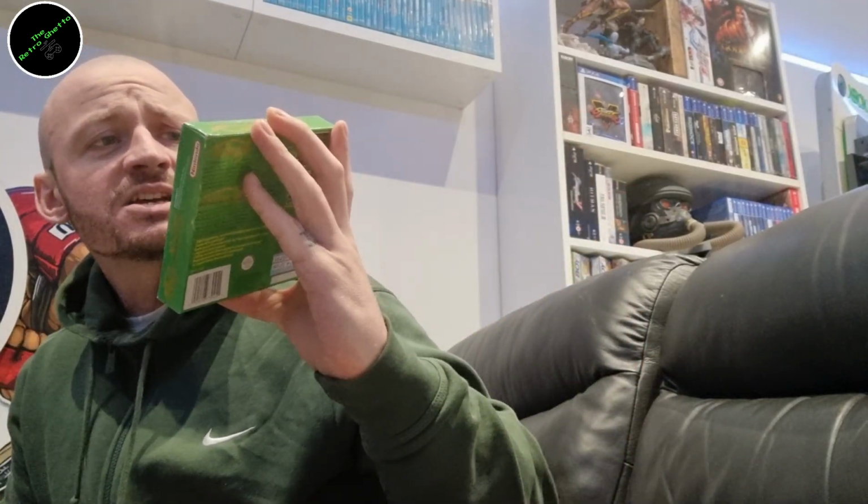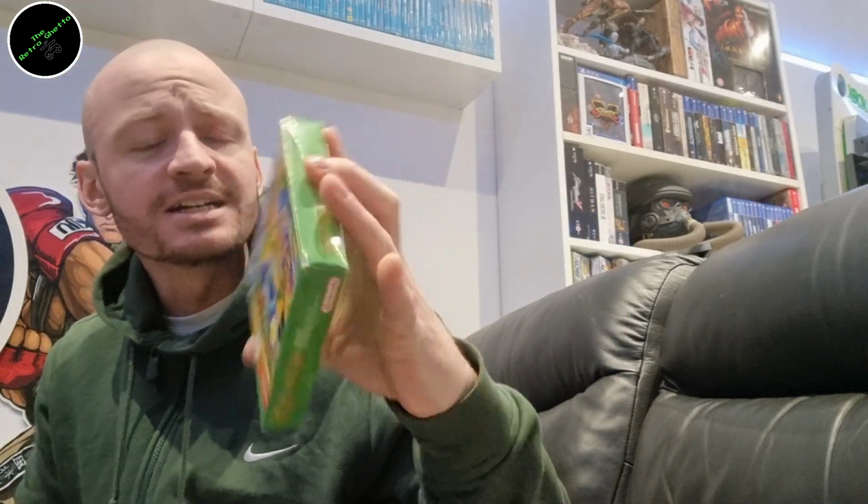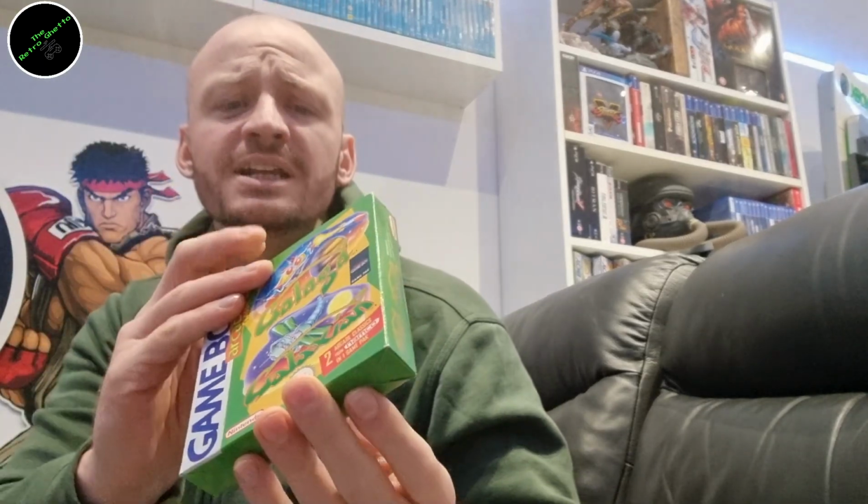This is Arcade Classics number 3. I think there are only 3 of these. And this is the Galaga and Galaxian one. I mean, just perfect games to be playing on a Game Boy, really.